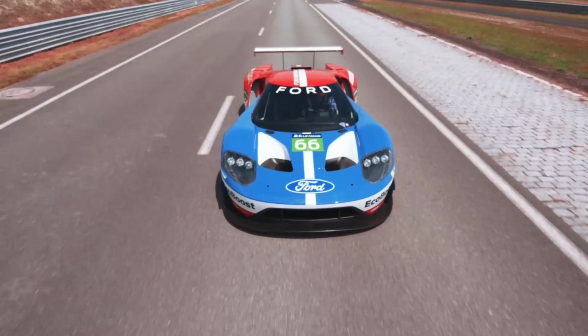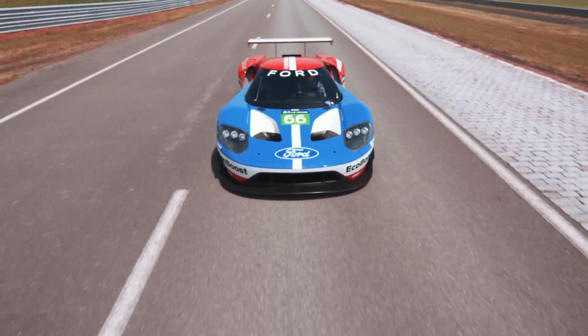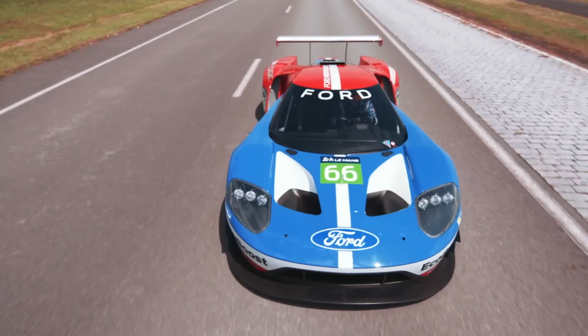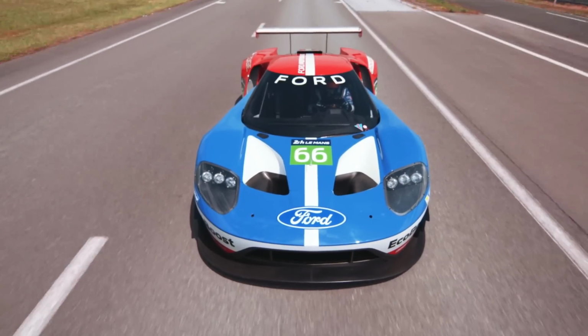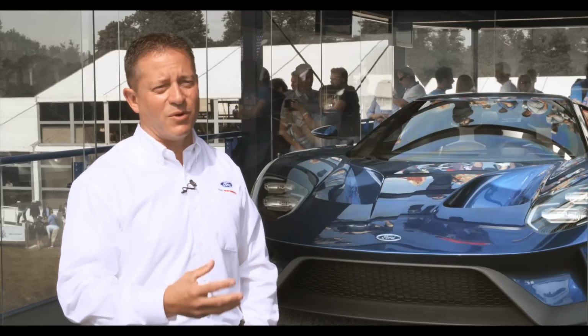So a lot of people ask me how this car is going to differ from the previous model. This car is going to be more capable. It's going to be easier to drive. It has a lot of the driving aids that you would want to see in it, but it still has the ability to shut all those aids off as well and let the driver be one with the car.